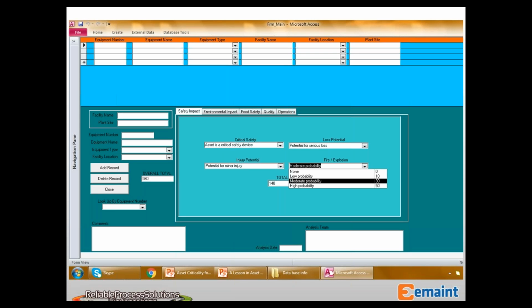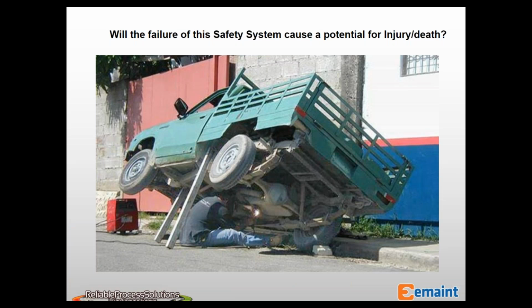Not all forklifts are the same. Not all pieces of operating equipment are the same. So you're doing this, and you can see in the blanks, each equipment number and equipment name and equipment type and the facility location are listed. So it's specific to the equipment number.